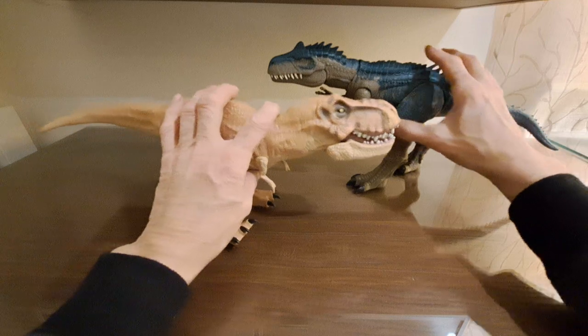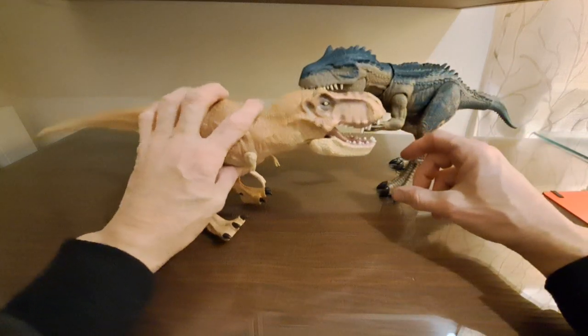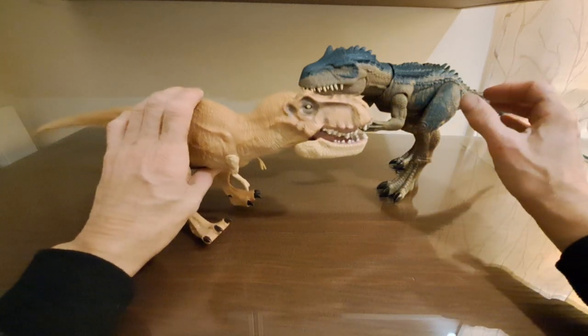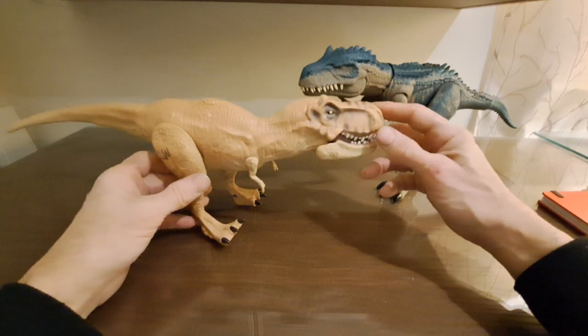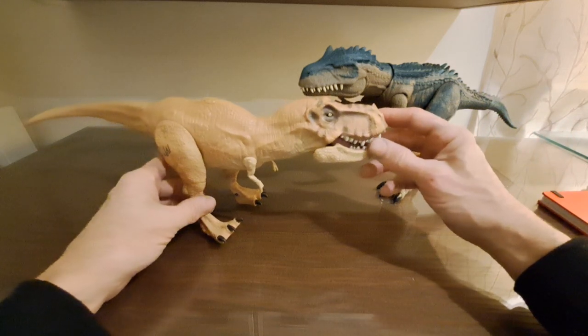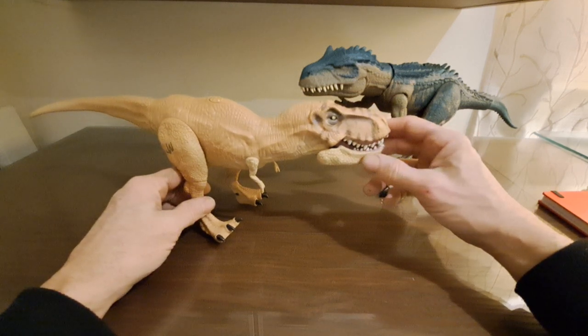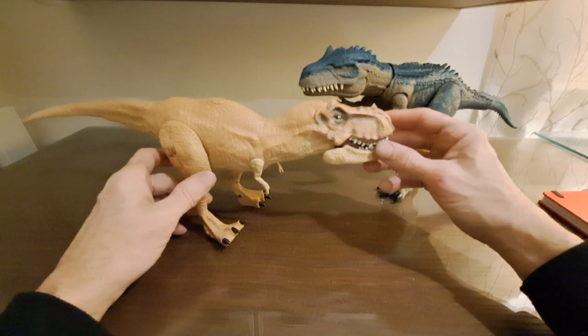But I noticed that the head on the T-Rex is far more massive. And T-Rex did have a massive head for crunching bone. I thought, well, even if T-Rex were smaller like this with that head, it would definitely be more formidable, its bite force and everything. But then I got to thinking, is it to scale?